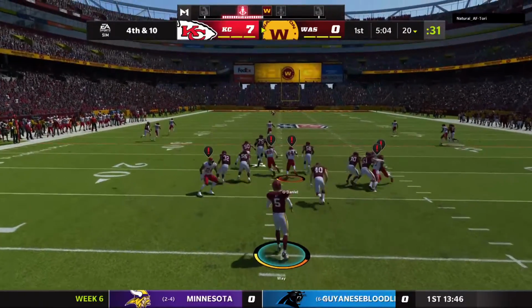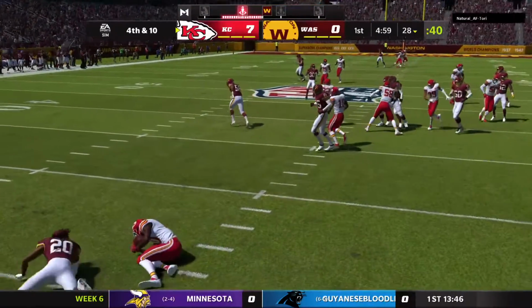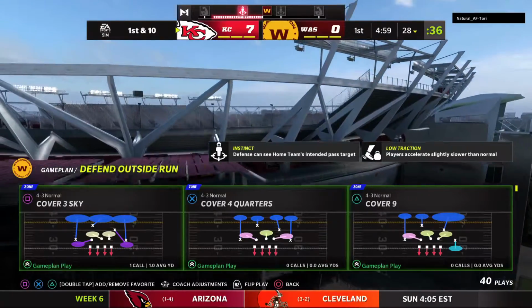Tyreek Hill back deep for Kansas City. He was called on 3 times in the win last week as his first one here's away. Officially, that'll go as a 52-yard punt. Not too shabby. And it's Chiefs football. 1st and 10.